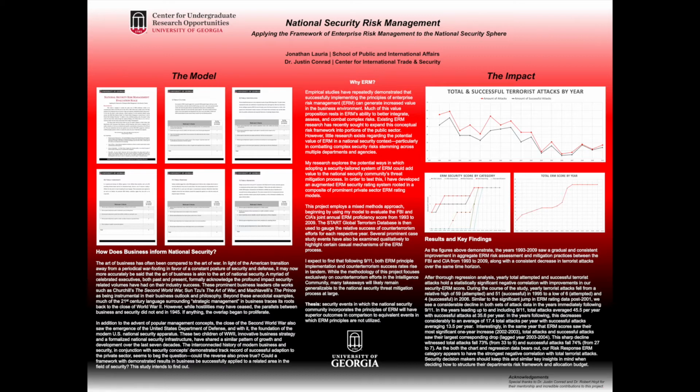In order to test this hypothesis, my project examined the counterterrorism risk assessment and mitigation practices of both the CIA and FBI from 1993 to 2009. The two organizations' practices were scored with an augmented ERM rating tool developed as a composite of the business world's leading metrics on the subject. By scoring the agencies yearly from 1993 to 2009, we were able to track improvements in what would be considered their national security ERM programs, both leading up to and following 9/11.